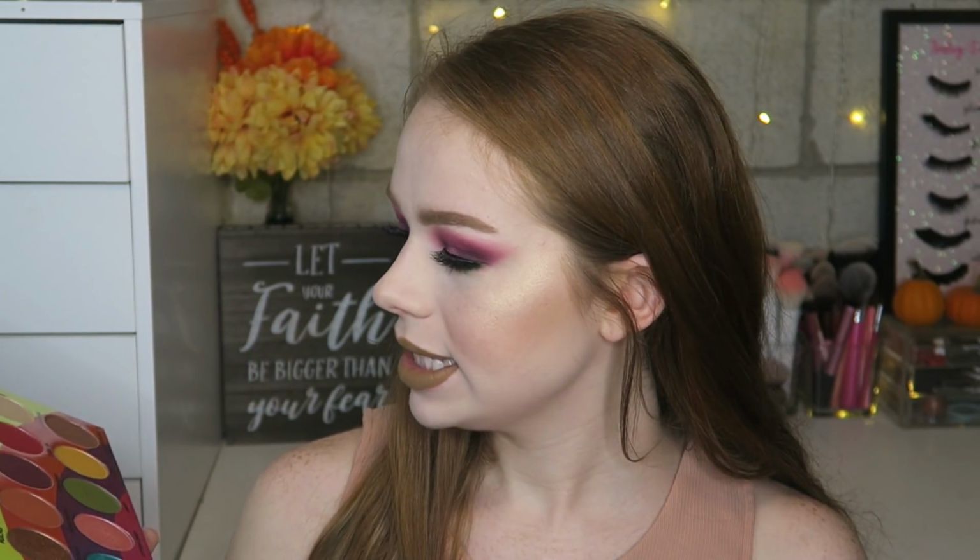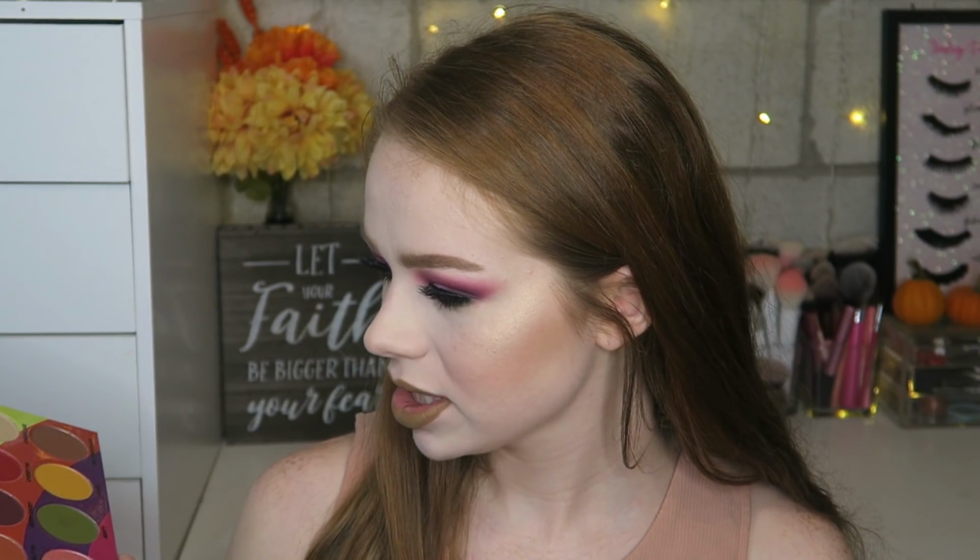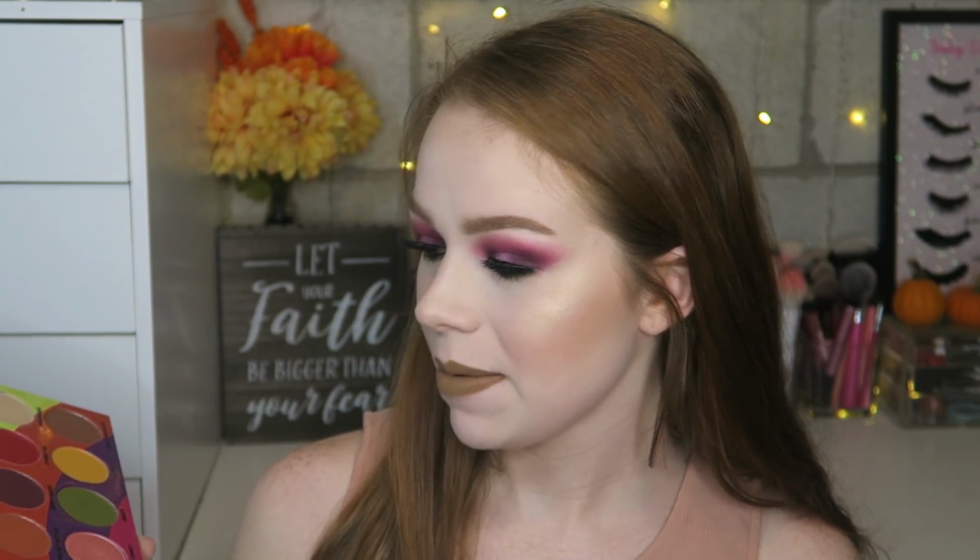I was asked to compare this palette to other things, but overall I feel like it is pretty unique. I would say it's about half neutral and the other half is pops of colors, but I feel like the pops of colors are really unique, but at the same time very wearable. I feel like pretty much anyone could enjoy this palette.